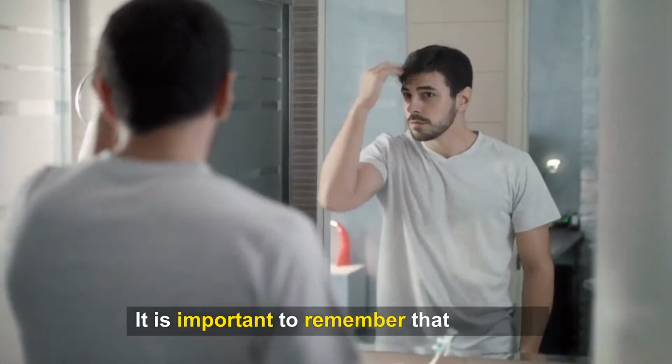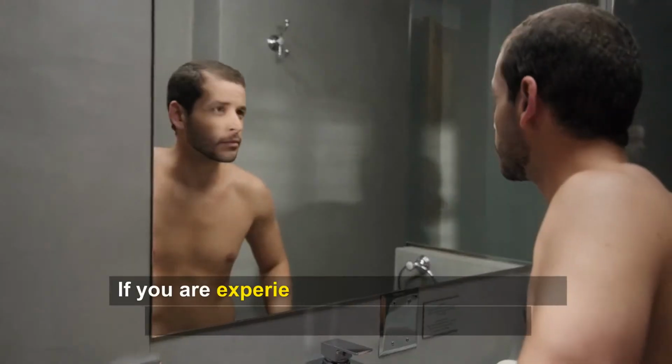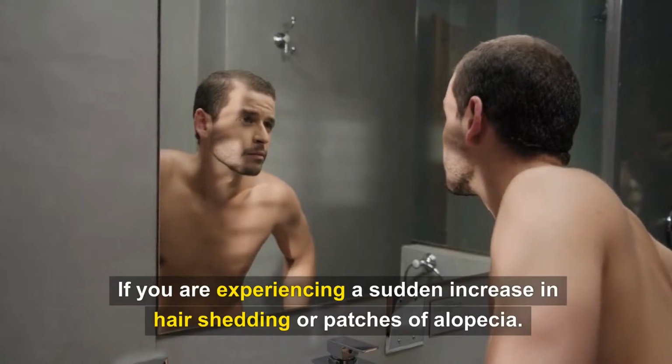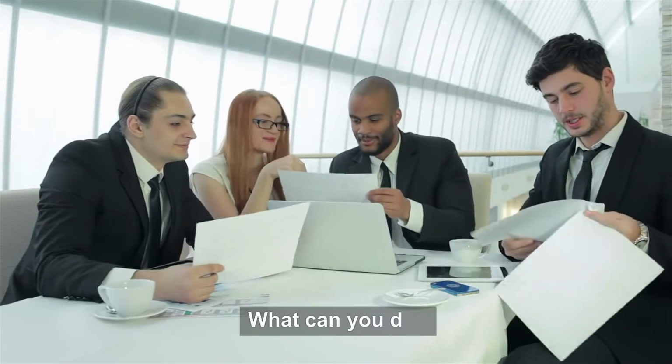It is important to remember that hair loss and hair shedding can occur from a variety of medical conditions. If you are experiencing a sudden increase in hair shedding or patches of alopecia, see your healthcare professional to help determine the cause. What can you do?